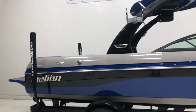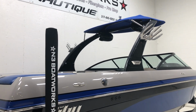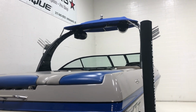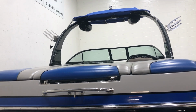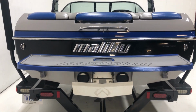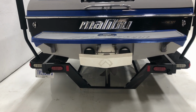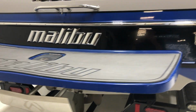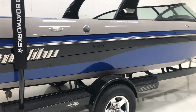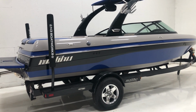It does have a 2-point mounted tower. Titan tower, I believe is what they called it. With a set of tower speakers, bimini top, and a pair of stationary board racks on there. Also equipped is the manual wedge under the platform. Gator step on the platform there. Boat has a 5.7 liter Inmar engine with 554 hours.